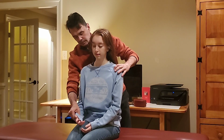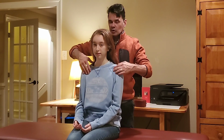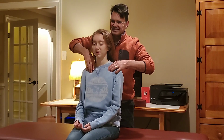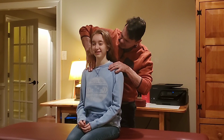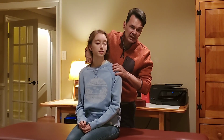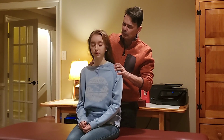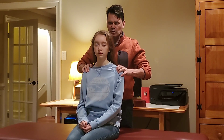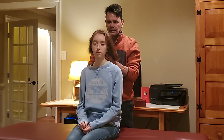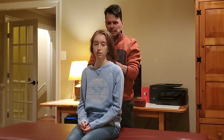Let's go back and check all those sites. Wrist. All right, looks good. Shoulder blades. Looks good. Better. Oh, still a little stuck in there. So you're going to have to make sure you do that stretch, and overnight that will start to relax. But if we need more, we might need one more dosage of this. And then we go back and check up here. It's tight, but definitely looser.